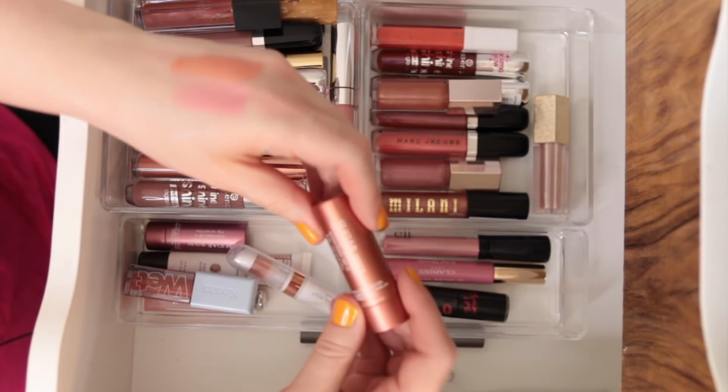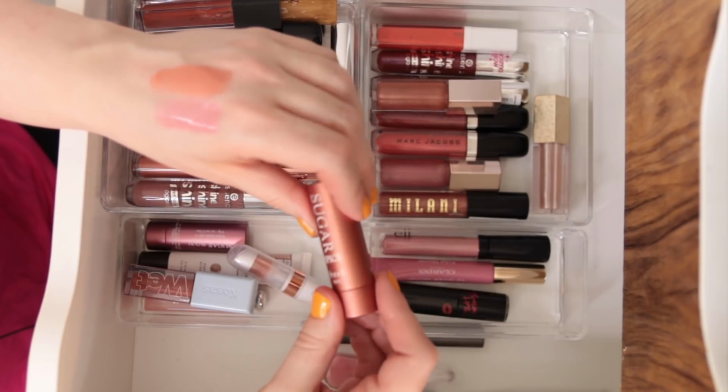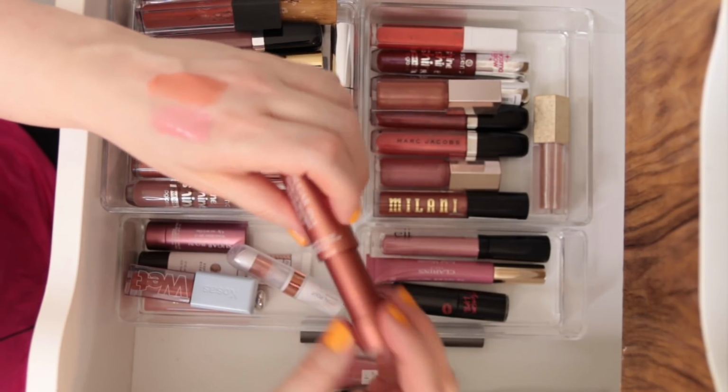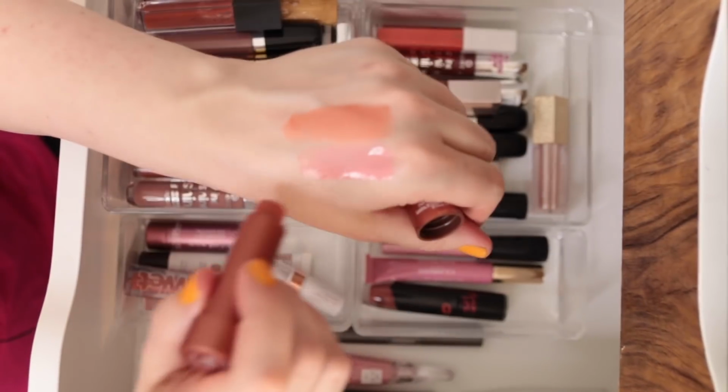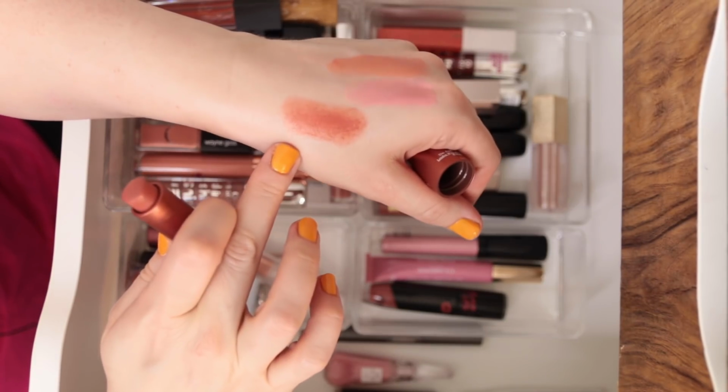Maybe let's use this. I do need to use these up as well. They're from Fresh. Fresh isn't cruelty-free, unfortunately. This is Sugar and Spice. This is one of their tinted lip treatments. It's just a balm that actually has a decent amount of pigmentation to it.